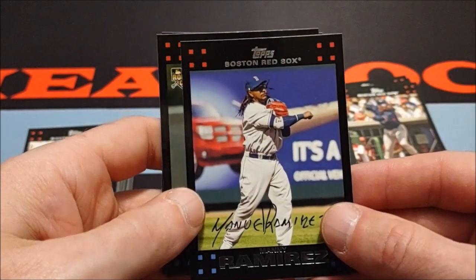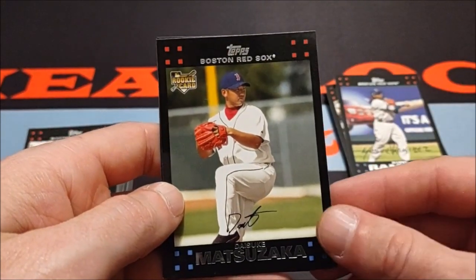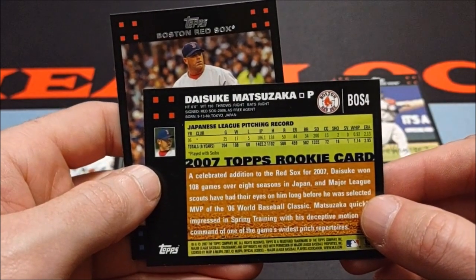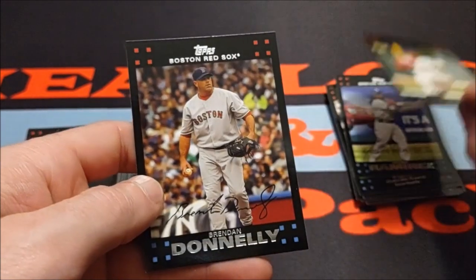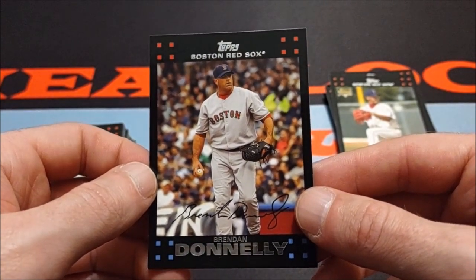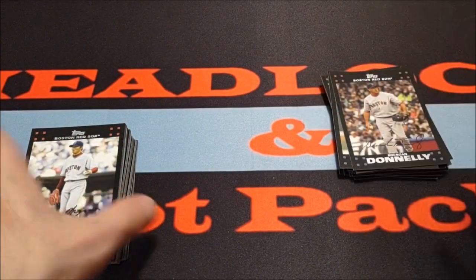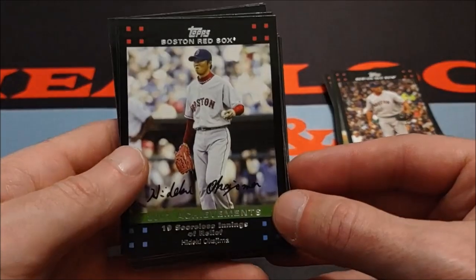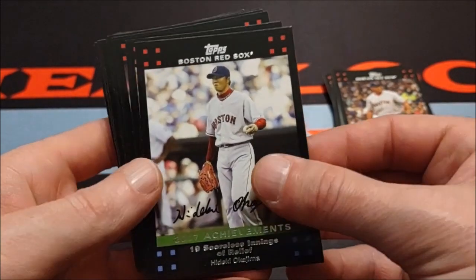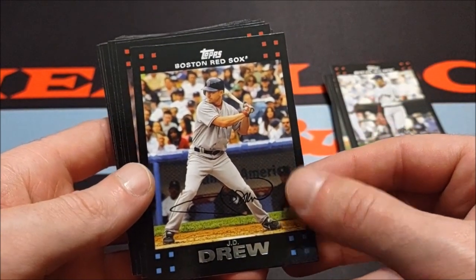There's Manny Ramirez. And then I think, yeah, Daisuke Matsuzaka. Not technically a rookie because it's the team set version, but this was the big name rookie for the team back then. Huge signing. He was the top free agent coming out of Japan. Lots of teams were after him, and I think that was the first time I remember a team having to pay money just to negotiate with a player. First time I ever remember really hearing about that.